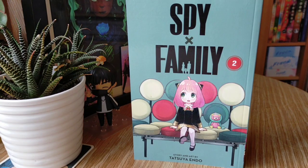And so this assassin and this spy quickly become a family with their adopted daughter, and those two adults know nothing about the other in regards to their secret lives. But their little girl, Anya, who is on the cover here, she knows everything. She knows everything that's going on because she can read minds. And so first of all, she knows that her dad's a spy, and she thinks that's the coolest thing. She knows her mom's an assassin, and that's the coolest thing.